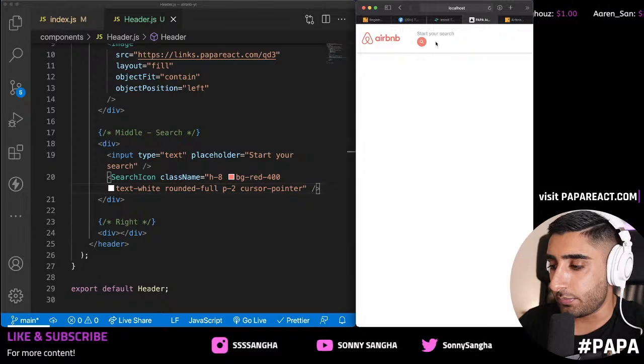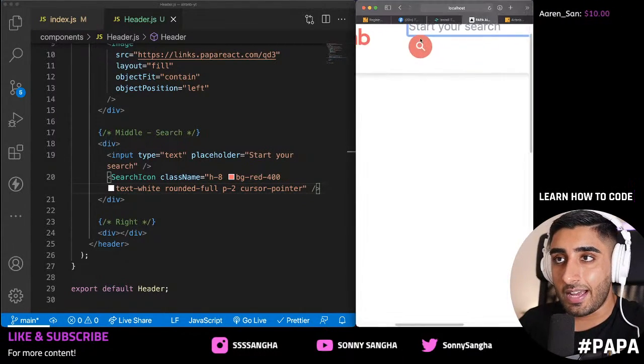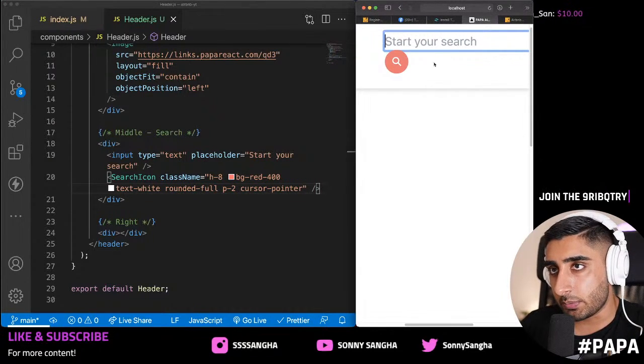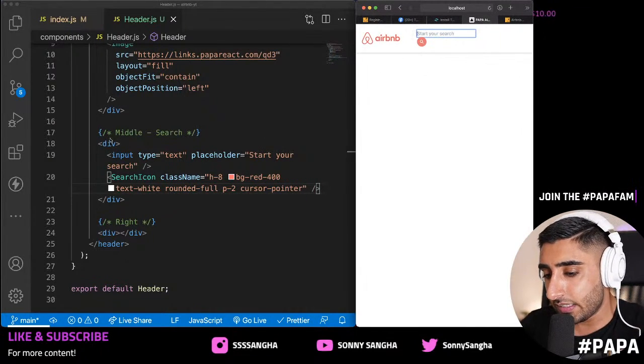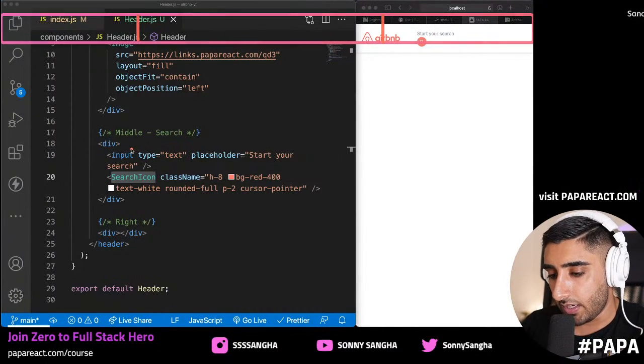So that looks pretty nice at this point. But our container by default is something called display block. That means that it stacks up, it just stacks up on top of each other. So what I'm doing is this div right here holds an input field and a search icon field, right? It holds these two fields.